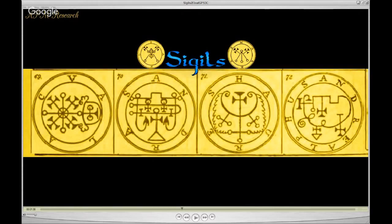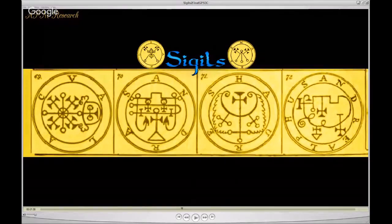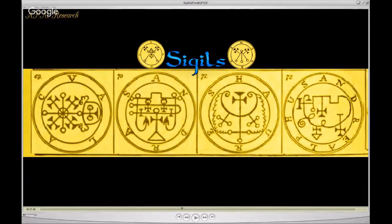Okay. The last one is Andrealphus. Sorry, some of these names. Andrealphus is a great marquise with the appearance of a peacock who raises great noises and teaches astronomy. When in human form, it teaches geometry in a perfect manner. He rules over 30 legions and has the ability to turn man into bird.